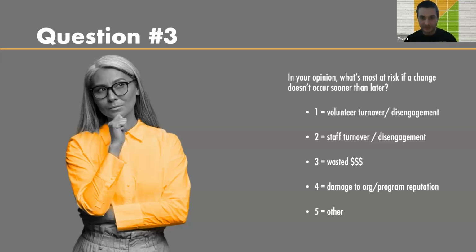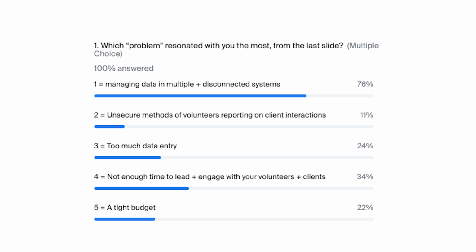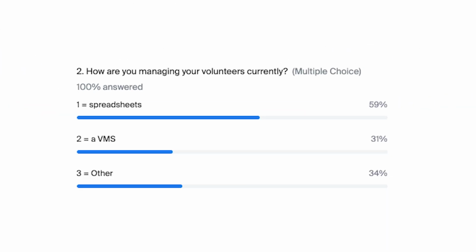What do we have here? Okay. So from question 1, which problem resonated with you the most? A large majority, managing data in multiple and disconnected systems, and that's probably why we're all joined here today. So that's an interesting find. And it makes sense why 59% are using spreadsheets too. That doesn't surprise me. I'd say around 40% to close to half who meet with me mention that they're using spreadsheets.